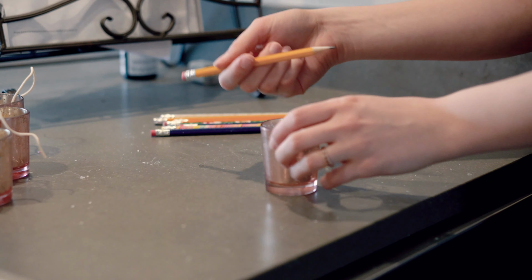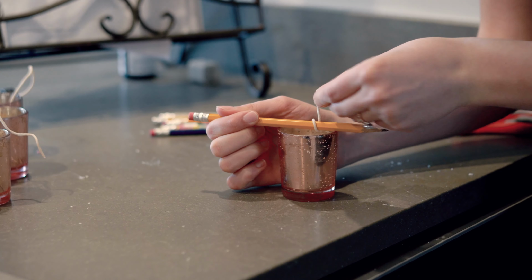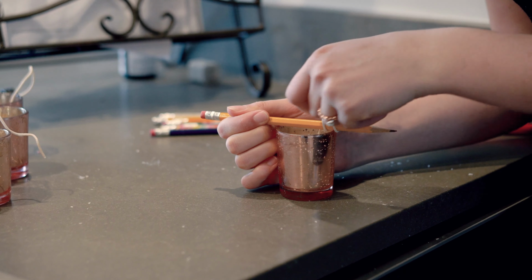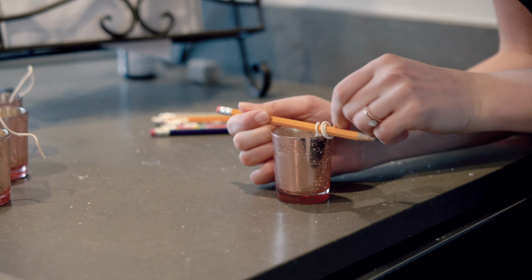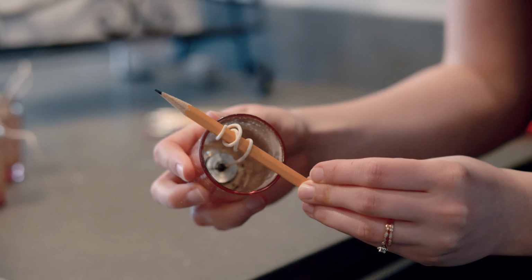Take your pencil and lay it over the top of your candle container. Then you're gonna take your wick and gently wrap it around your pencil until it's firmly on there. It's not going to stay on perfectly, but because the wick has wax already on it, it will stay approximately where it's supposed to be. It won't be firmly attached to the pencil like I said, but it should stay in position fairly well.